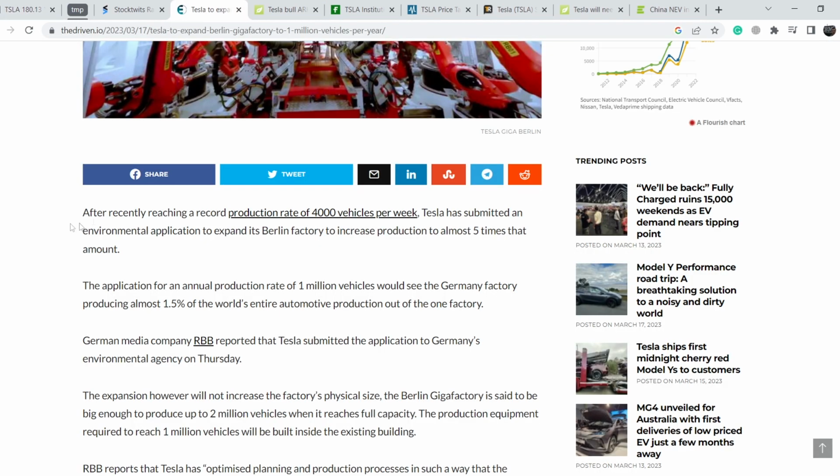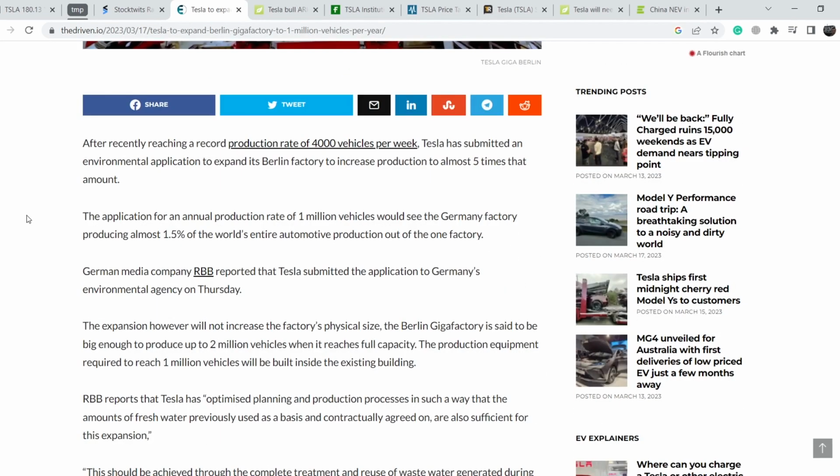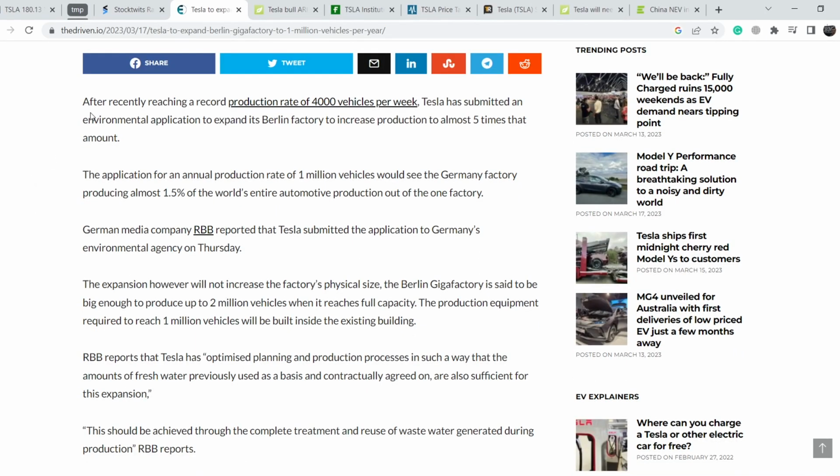First of all, let me show you this article. It was published on March 17th, and it says Tesla to expand Berlin Gigafactory to 1 million vehicles per year. And let me quote you this. After recently reaching a record production rate of 4,000 vehicles per week, Tesla has submitted an environmental application to expand its Berlin factory to increase production to almost 5 times that amount.